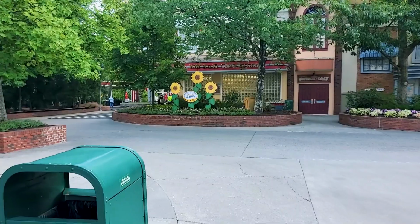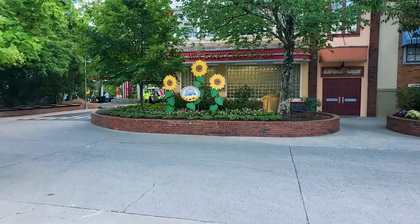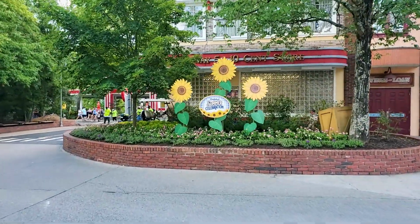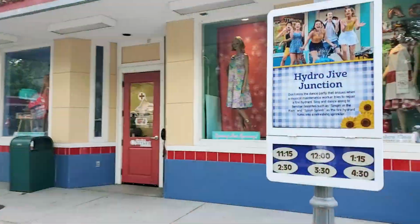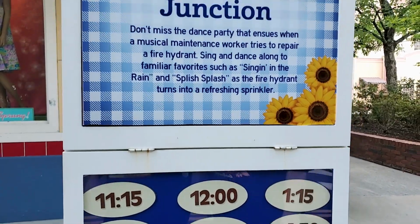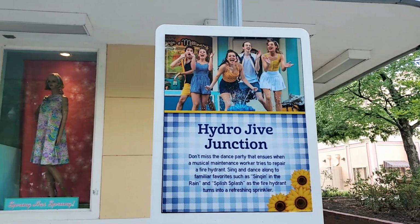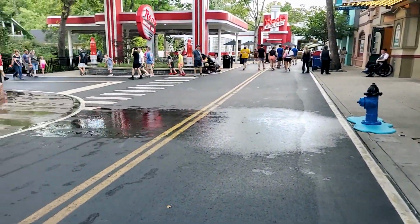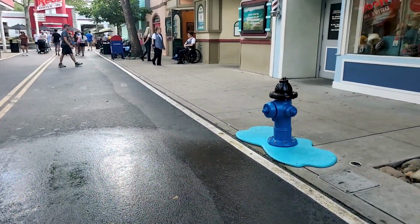And we're heading over towards the Pine Theater. That little photo op spot back here in front of the Five and Dime, with these sunflowers and the Dollywood Summer Celebration sign again. That's the Hydro Jive Junction. We're here past 4:30, so we just missed it, but they do a whole dance party out right here by this fire hydrant. You still see the water from it. So we just missed the show.